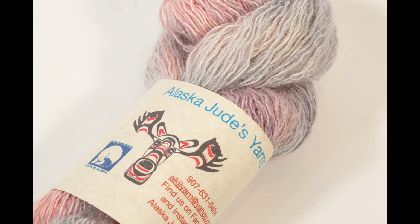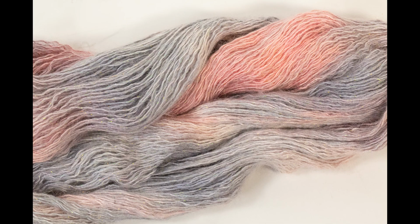I ended up buying this skein of yarn, a true treasure, hand-dyed by her granddaughter Allison, so I'm very happy to have something special from my experience with them.